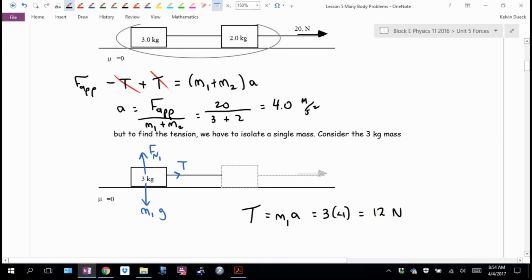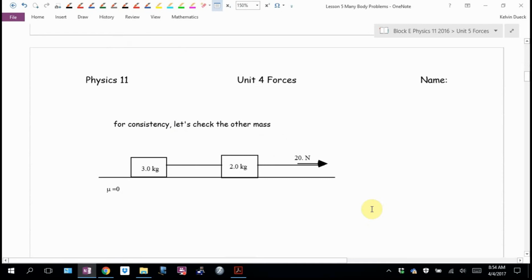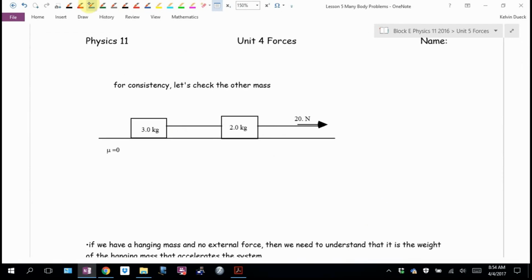Mr. Duick, what if I used M2? That's a great question. Now, M2's got more forces on it, but I could have used M2. Thomas, let's do M2 for consistency. Let's quickly on the next page redo the free body. It was M2G, yes? And normal force 2, and we had applied and tension was that way. I think? Yeah, okay. Which way is mass 2 accelerating?